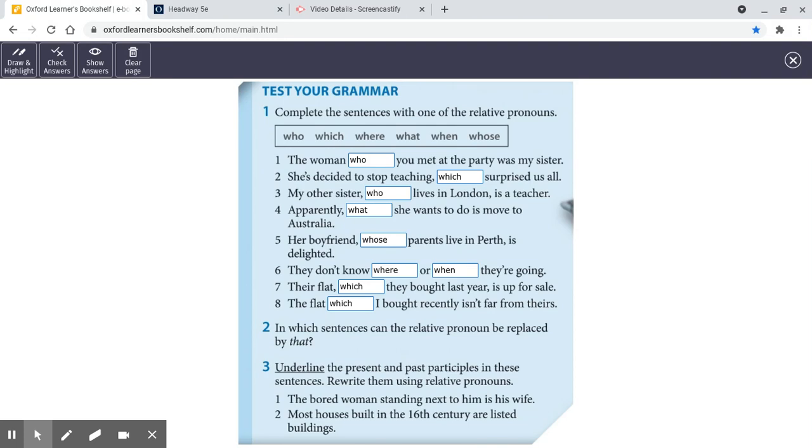Yeah, the last two were: their flat, comma, which they bought last year, comma, is up for sale. Or we could say their flat, which is up for sale, was bought by them last year. That's passive, though. That was a bit confusing, wasn't it? The flat which I bought recently isn't far from theirs. Notice that this one has commas and this one doesn't, and there is a reason for that in a moment.